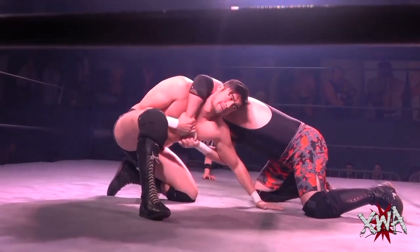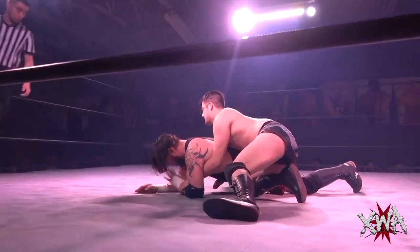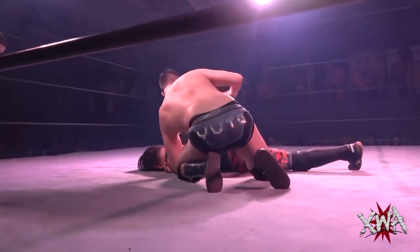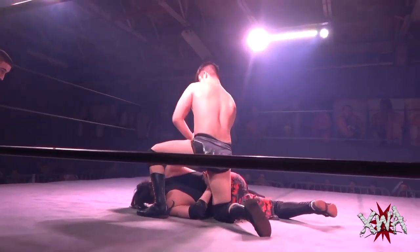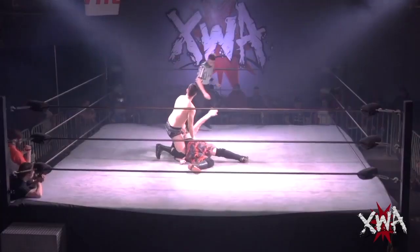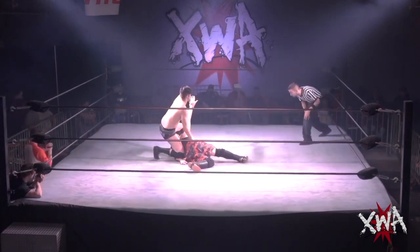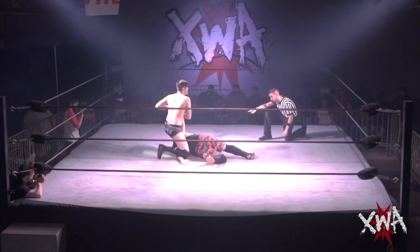There's a front face lock right in the center of the ring. Yuta hooking that leg right there of Thomas, gains the back of him. Got that hammerlock applied. Put some pressure on that left arm right there. And take both arms, why don't you? Bend those fingers back a little bit. God, that hurts.